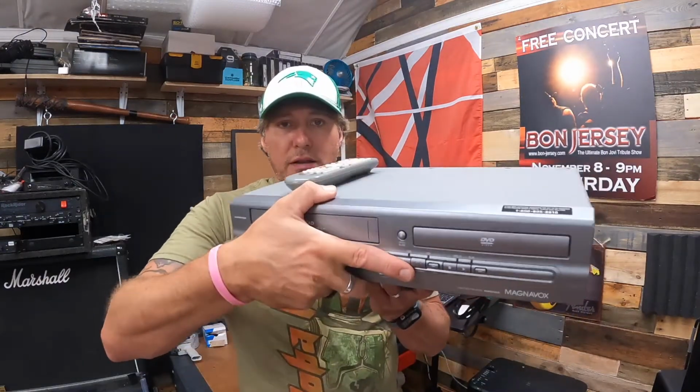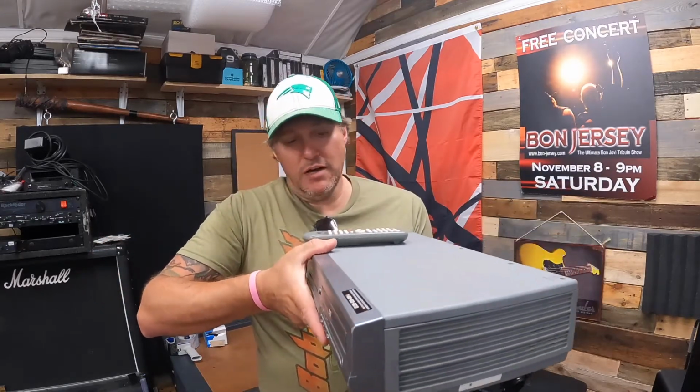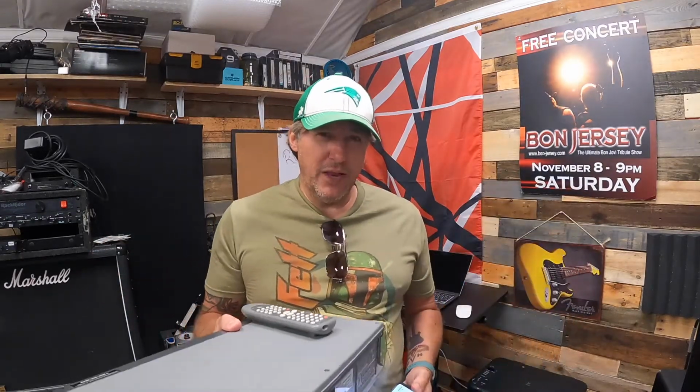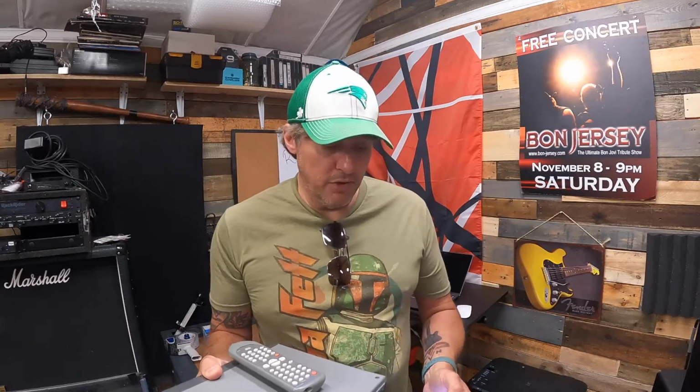Next up we have a Magnavox, just trying to hold this up for you. Magnavox DVD VCR combo with remote. I think I paid like $8 or $9 at Savers maybe a couple of months ago on this. And this sold for $89.99 plus shipping. And then the last thing was actually a return.